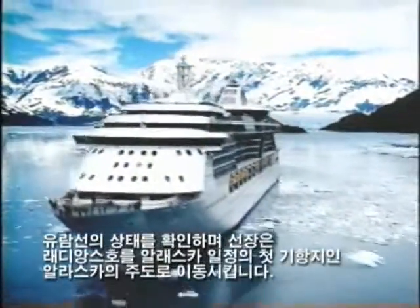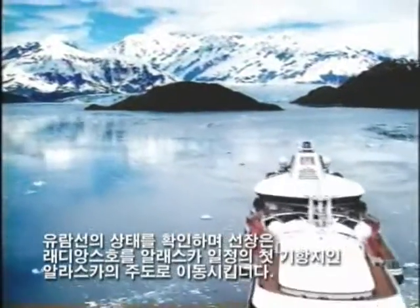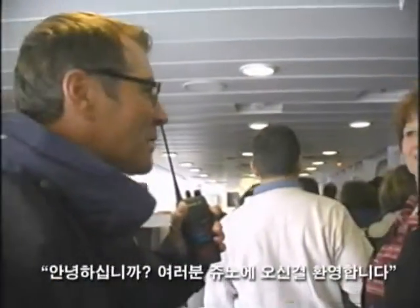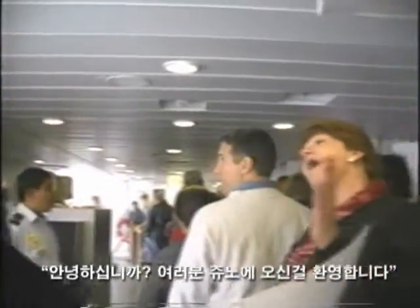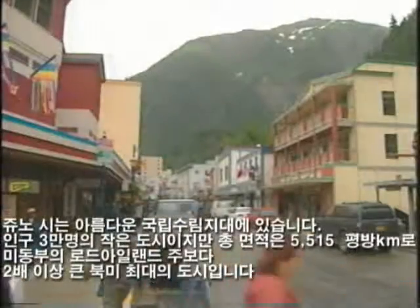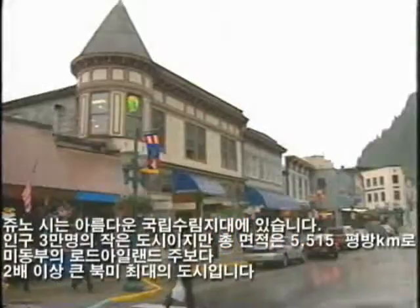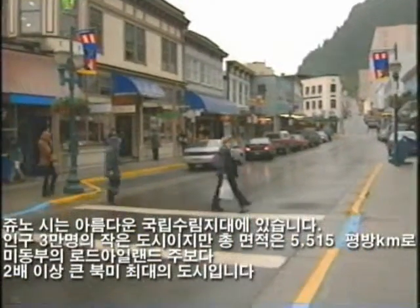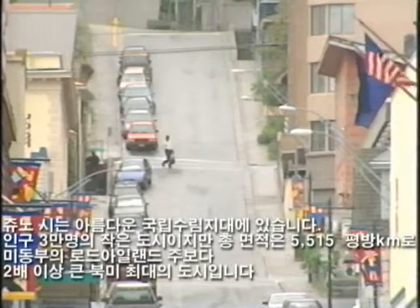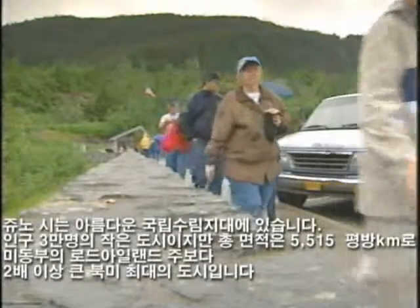With all eyes on deck, the captain navigates Radiance of the Seas into her first port of call, the state capital of Alaska. Hi everybody, welcome to Juneau, we're here. Yay! The city of Juneau is set in the beautiful Tongass National Forest. With just over 30,000 residents, it is a small town in terms of population, but it's actually the biggest town in North America. At a staggering 3,248 square miles, Juneau is twice the size of the state of Rhode Island.